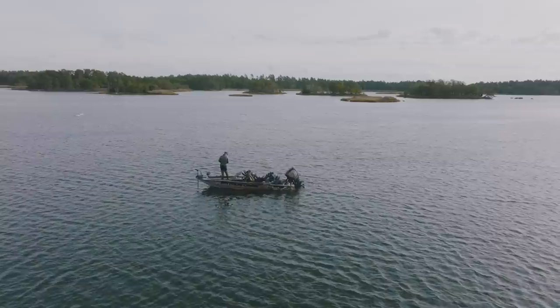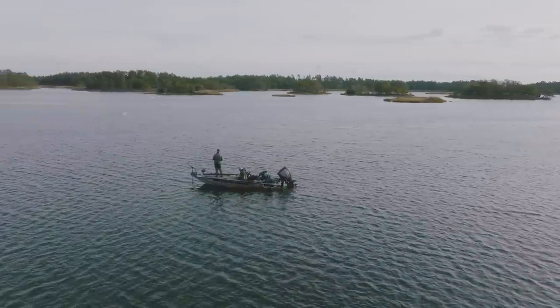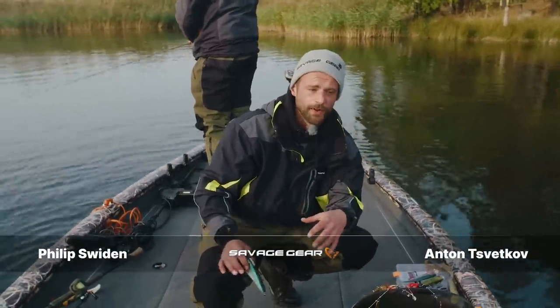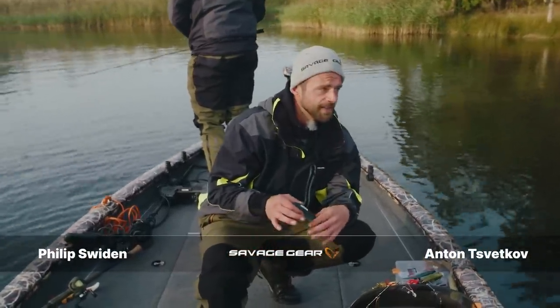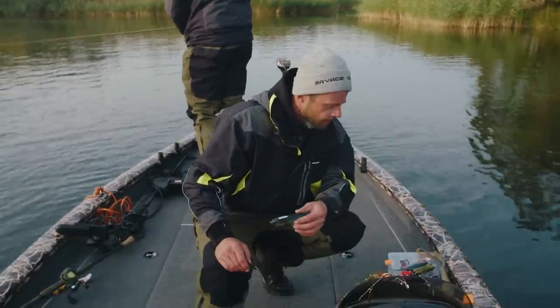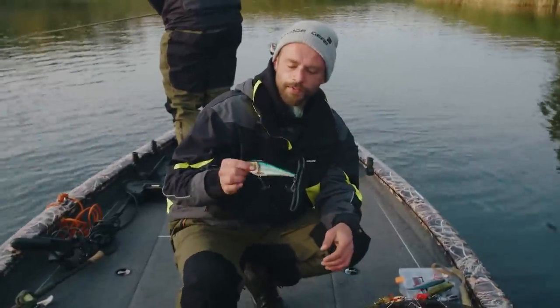So, we're gonna go in here and hit him with screamers. Due to the fact that it is fall, the temperature of the water has been dropping, which means that the bait fish is moving in and pike are starting to eat themselves up for the winter. So I'm gonna start off with the deviator swim.